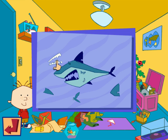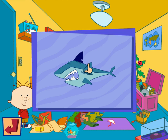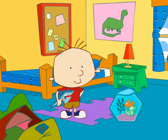Teeth. That piece fits perfectly. Pectoral fin. Yep, that's where that goes, all right. Tail fin. An exact fit. Dorsal fin. I say, well done! Well done.